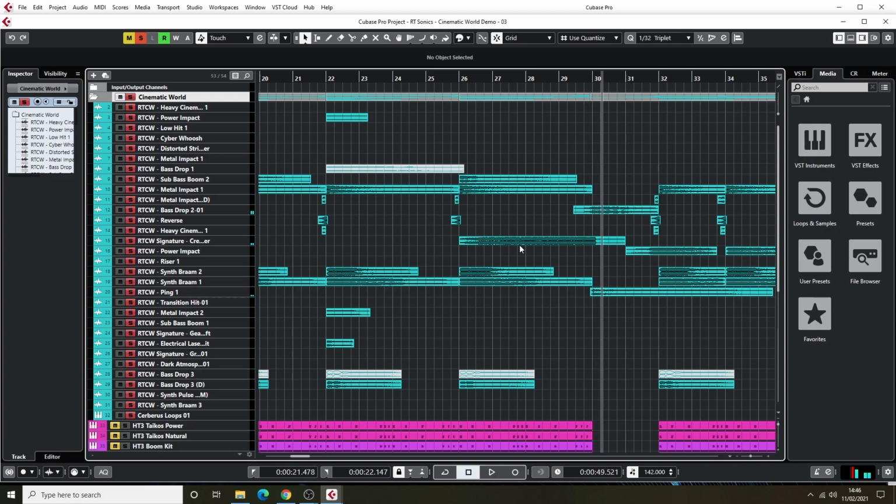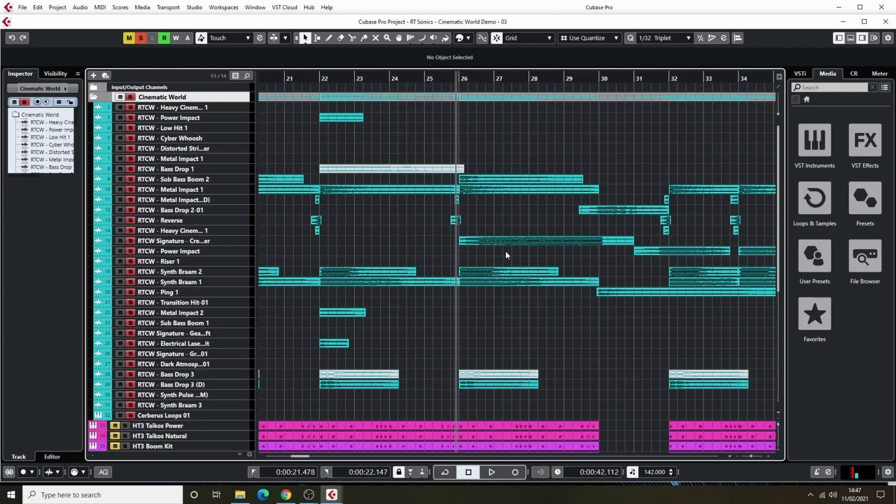So that's a riser there that I've used, just sort of stretched it out a bit and added some of the chopper and distortion again, just to give it some texture and movement, because trailer music and epic music is all about that kind of rising sense of tension, and that relies so much on movement and texture. Yeah, so we move rising trailer.